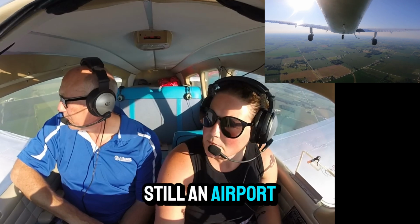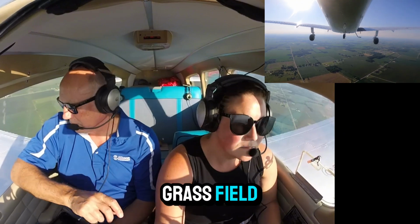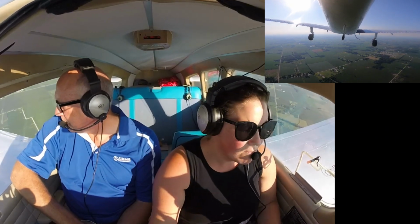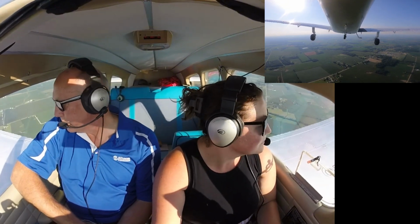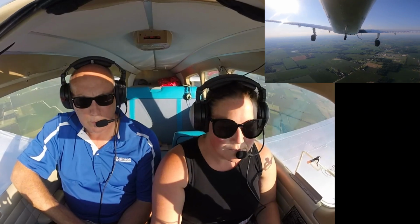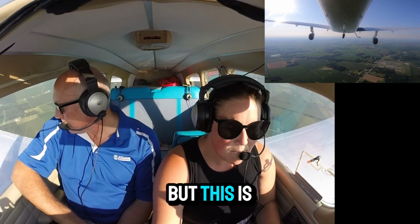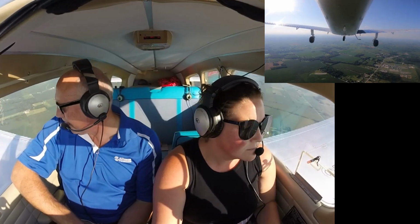I always wondered if that was still an airport there in Lisbon. It does appear to be a very nicely mowed grass field. Private, but nonetheless, it's nice. Well, they are smoother than I would have thought it could have been. Yeah. But this is about like what it was. Well, I didn't go very high, but it was smooth like it was yesterday, too, when I was out.